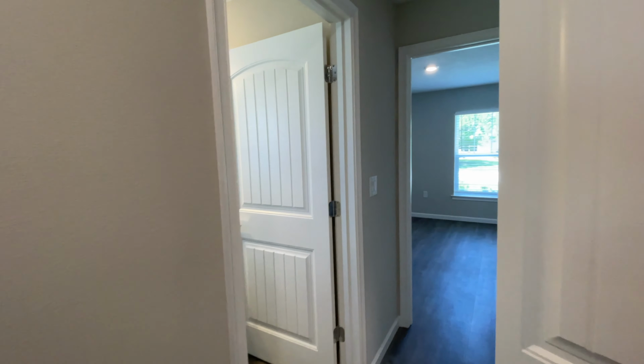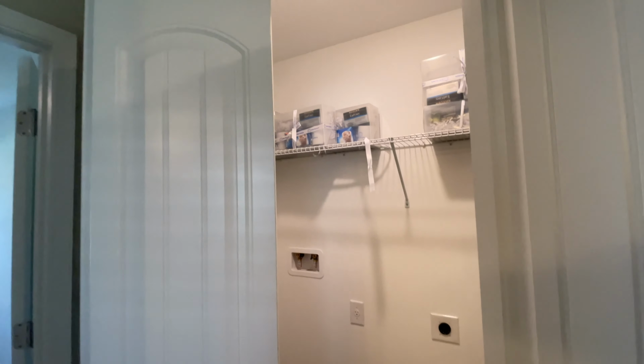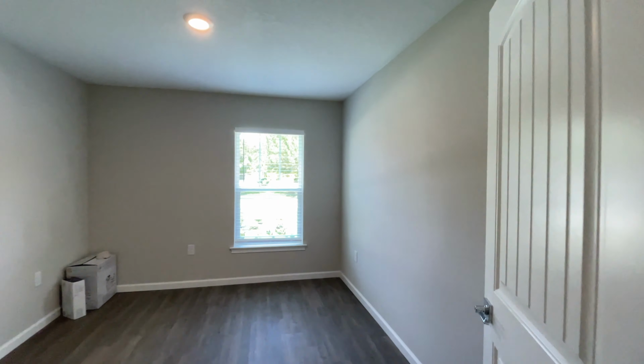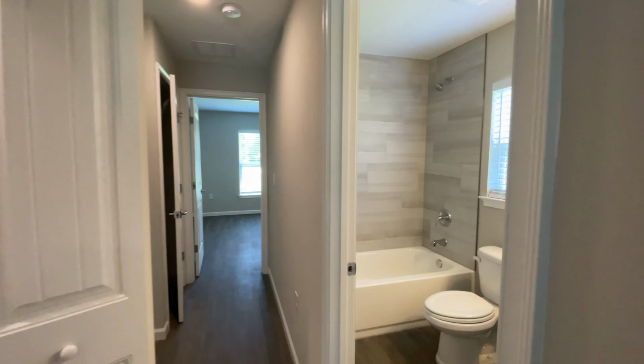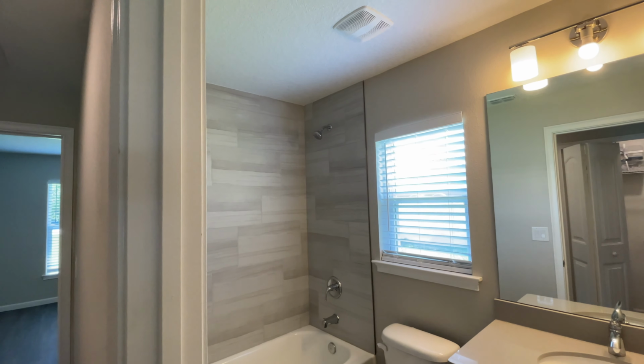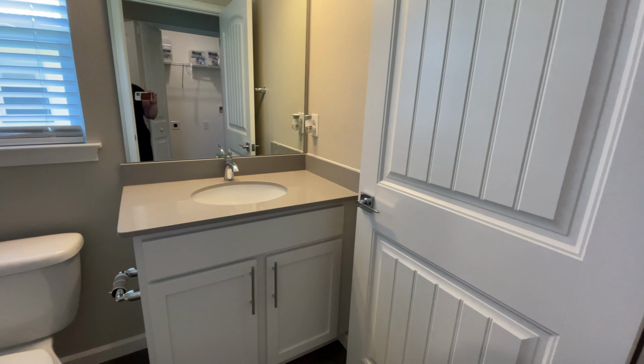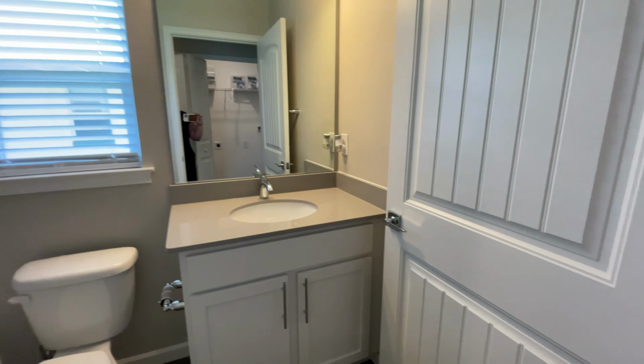Off to our right, we're going to have our other two bedrooms and the bathroom. This is where your washer and dryer would go. This is your first spare bedroom. Then we've got the spare bathroom. Again, you've got the quartz shaker style cabinets everywhere. You've got your linen closet on the outside.